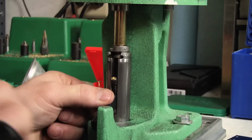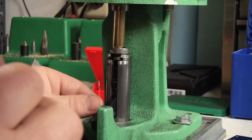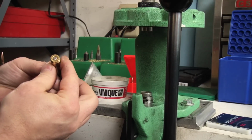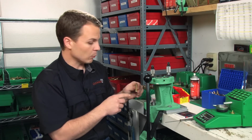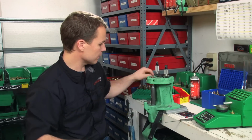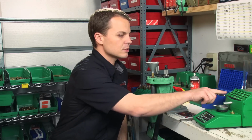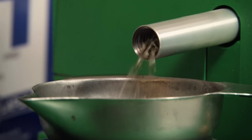This one's pretty simple for instruction. Place my primer in there, seat my primer. I'll just make sure that it fits flush. Now this case is sized and primed, and we're ready to charge with powder. So adjust that. Got a little funnel here. We're going to use an RCBS dispenser. We're going to run 58 grains. We'll just dispense that.